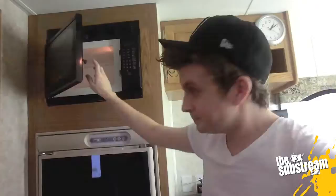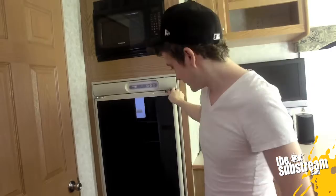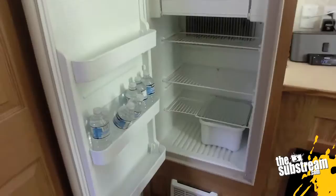I know in Cribs, we like to show what's inside our fridge to kind of get an idea of who we are. So here it is. Empty inside, like me.